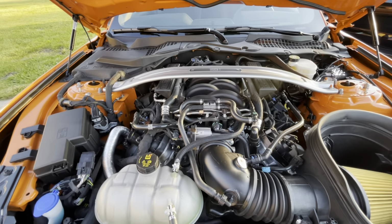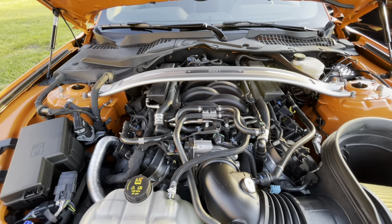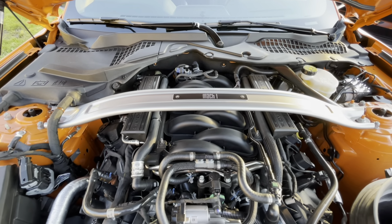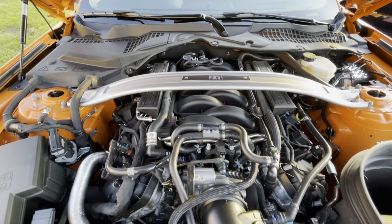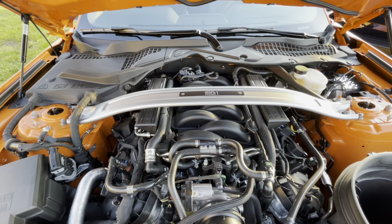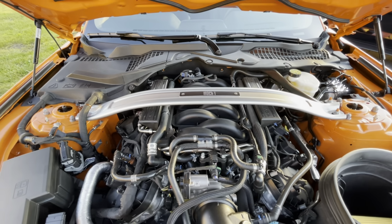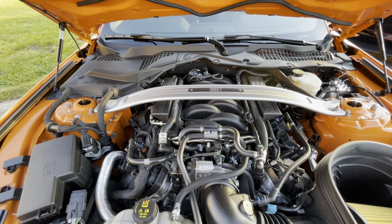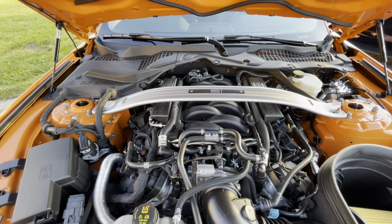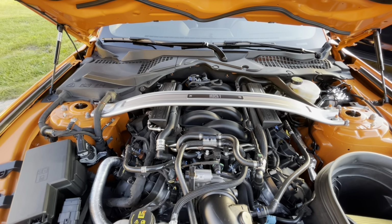Now this is the Mach 1. It's the Coyote engine, Gen 3. It's 5.0, but it has the GT350 intake on it, which gives it 20 more horsepower than the regular GTs. Because the regular GTs are 460, these are 480 at the flywheel. But I've had this car on a dyno. I did 443 on the rear wheels, which I thought was a great number myself. Worked out really well.